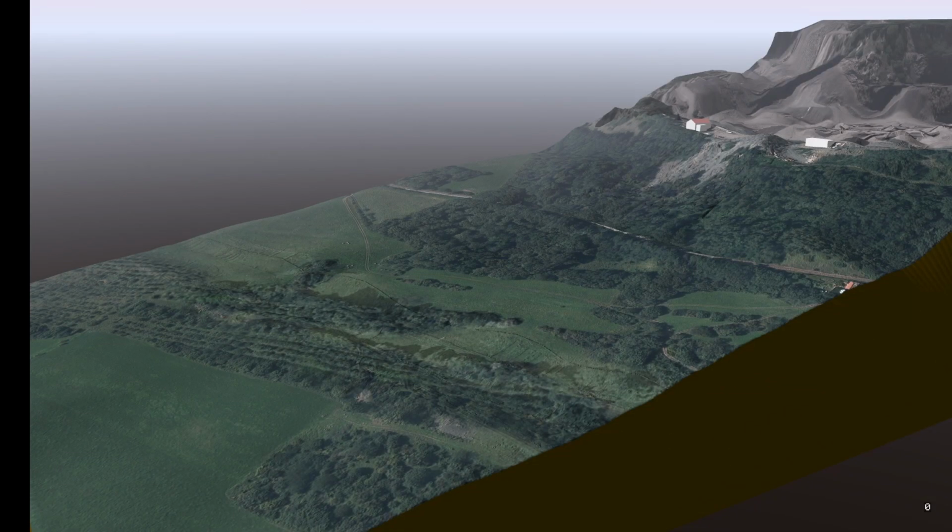A summarized landslide animation is as follows.